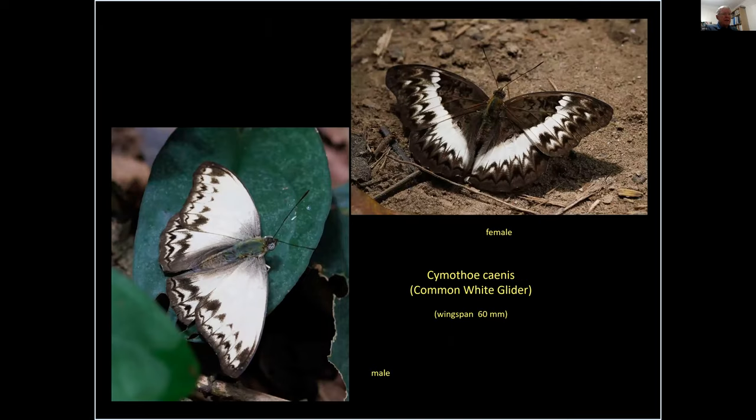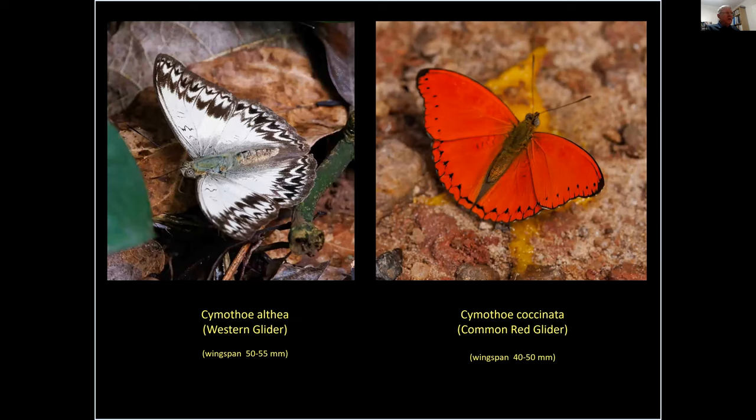And there's a series of white gliders. And this is the common white glider, and as you can see, only the male is generally white, with some patterning around the tails of the wings. The female, as you can see, top right, is generally darker, but with these white bars. But the patterning between the two is generally similar. Two different species here. The western glider on the left is very similar to the previous species, the common white glider, but there's much more dark marking around the margins. But in the same family, still in the Limenitidinae family, the common red glider on the right is chalk and cheese different. It's hard to believe they are both in the same family, and the same goes for the ones I've just been showing you. So there were actually two or three different species of red glider that were flying around.